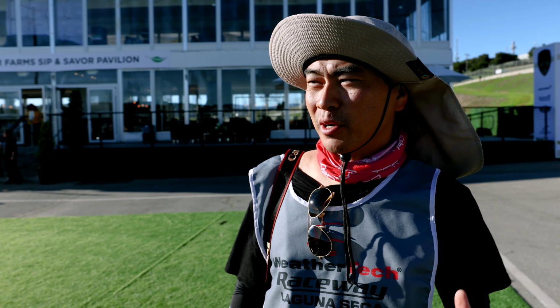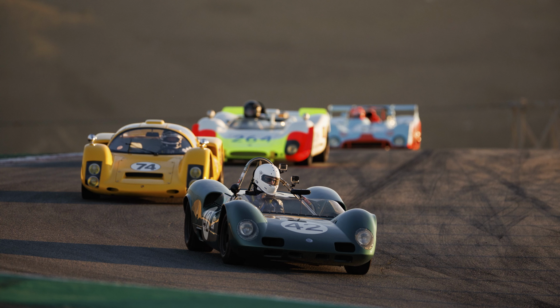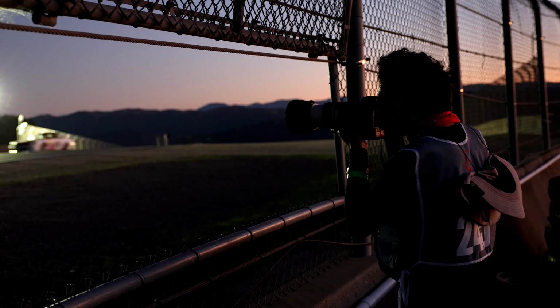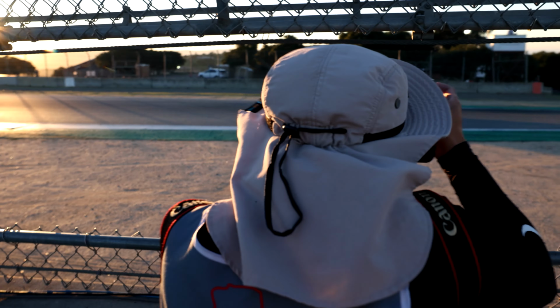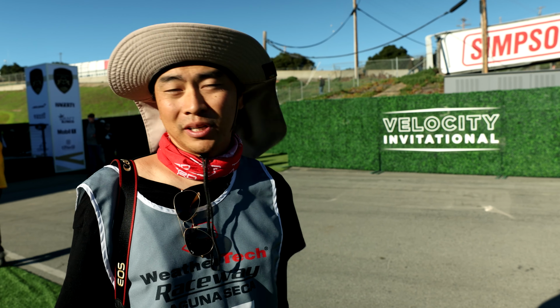For me, it's so much just about coming early, staying late. I'm the last one to leave. You know, I want to shoot these cars in all different light conditions. I look at some of the shots from all these guys, especially the upcoming guys, and they're so good. They're scary good. And for me to keep up, I just have to work 10 times harder.